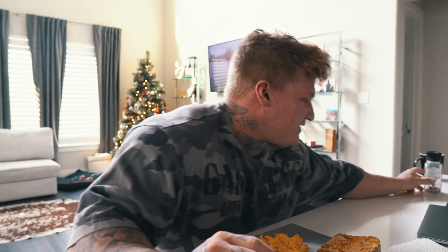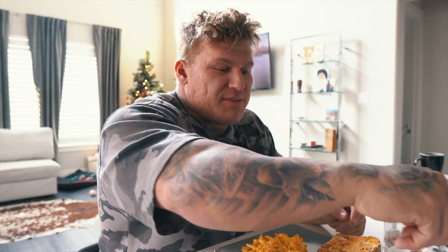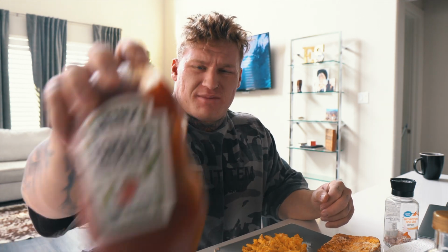This is the French toast. I actually never had French toast up until yesterday. I'm gonna drench this in salt because salt helps your muscles contract and it actually drastically helps with strength. We also got some maple syrup because your boy is like 225-ish right now. A little bit heavier than I wanted to, but I'm kind of just enjoying the holidays. Some regular ketchup because fuck sugar-free ketchup, that shit's disgusting.